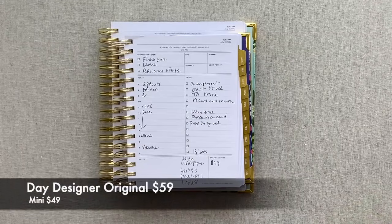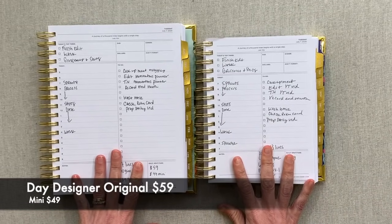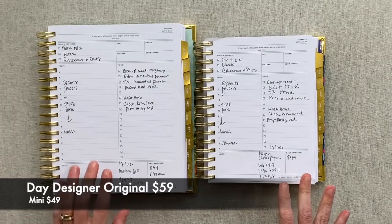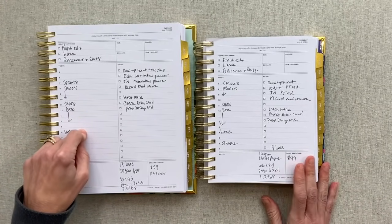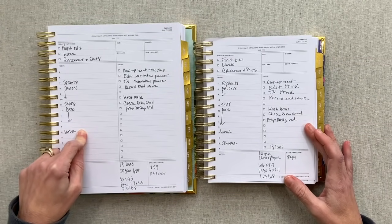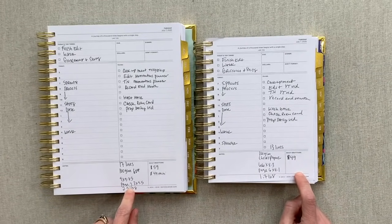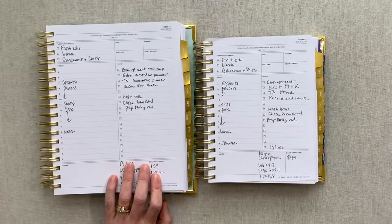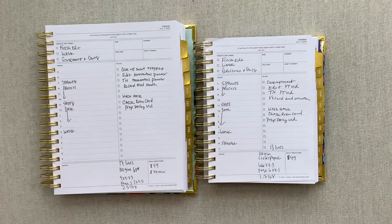The next one we're going to look at is Day Designer. I have the mini and the original size, but these are pretty similar to Whitney English and Simplified, so I kind of wanted to pull it up next. Day Designer, the original size is $59. The page size is 7.3 by 9.5. The mini is $49 and the page size is 6 by 8.1. The original is pretty hefty. It weighs 2.5 pounds. The mini weighs 1.7 pounds. Simplified is 1 pound, 13 ounces. And I cannot remember if I wrote the Whitney English weight in here. 2 pounds, 6 ounces. Like I said, usually you can find this all on their site.